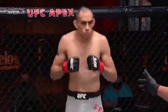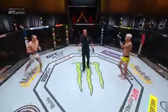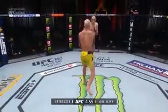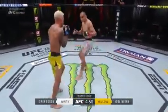El Cucuy, Tony Ferguson, back on the proving ground tonight. Tony, ready? Fight's on. Charles Oliveira, center of the octagon in gold. Tony Ferguson is in the gray, we'll call it white.